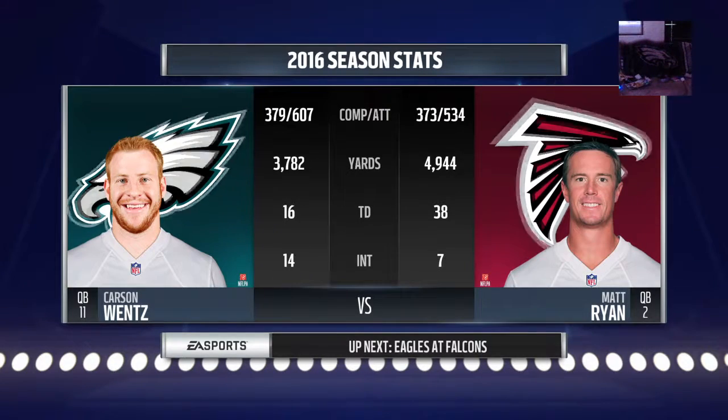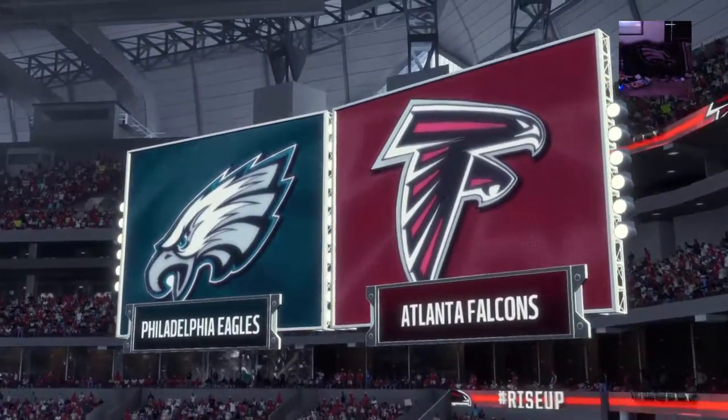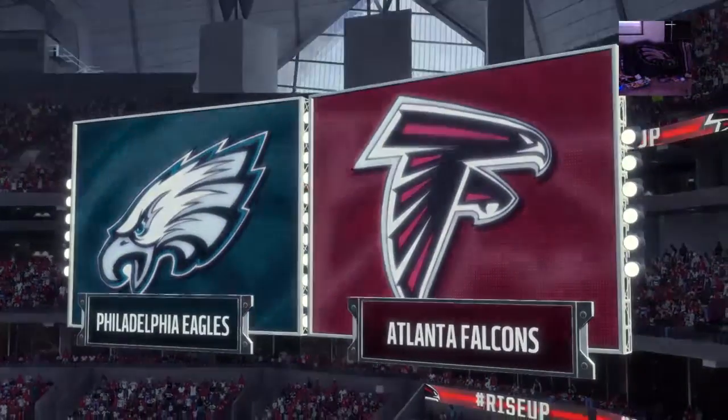Hello, everybody. I'm Larry Ridley. Welcome to Madden 18 on EA Sports. As we head towards kickoff, two quarterbacks will be on the field today trying to push their team to victory. It's Carson Wentz's Eagles.